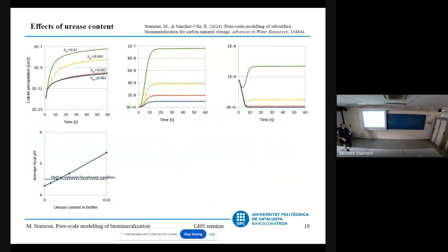This slide is a bit more interesting, so this gives the full explanation of the geochemical pattern that I was explaining before. So if we increase KUB, now I forgot to put the y axis. Apologize. So we increase KUB, so we have more urease content in the biofilm. And this should be the ammonia. So then the greater KUB, the more hydrolysis of urea we have, so more production of ammonia. So if the ammonia increases, then we have more enhanced protonation.